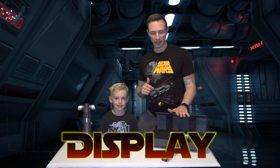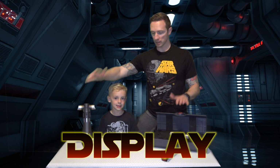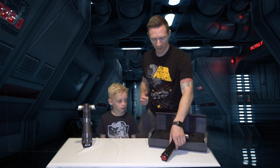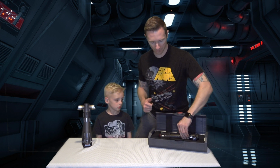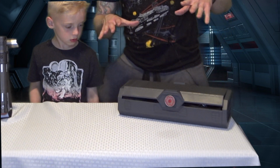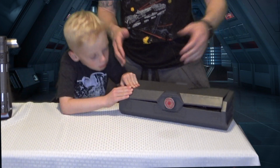We have the Legacy lightsaber and the Force Effects lightsaber over here. Hey Landon, do you think that this crate displays the lightsaber very well? That's a big no. It kind of looks more like a lightsaber coffin. It's hard to actually get it back in there and shut properly. Not very great for display.